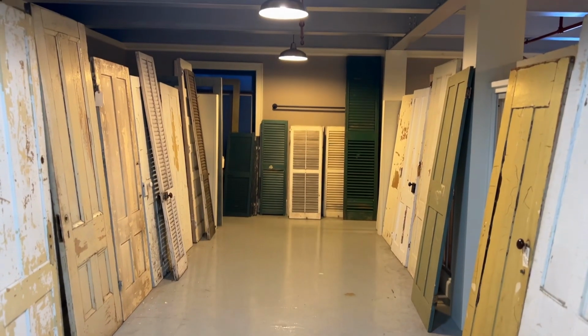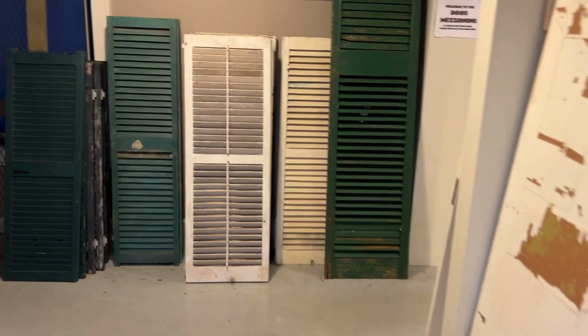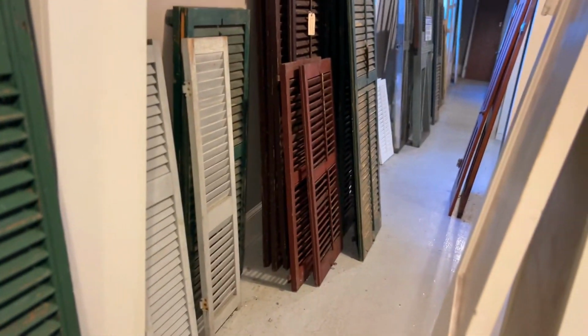This place has so much stuff that I don't even know how we're gonna get through. This is the kind of place you want to go if you need something right now. It's definitely not a bargain place. We loved all of the doors and the shutters. They were very expensive. Very cool, but also, you know, you're not getting a deal here.